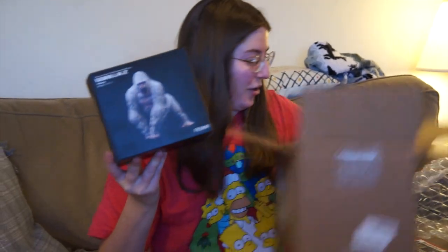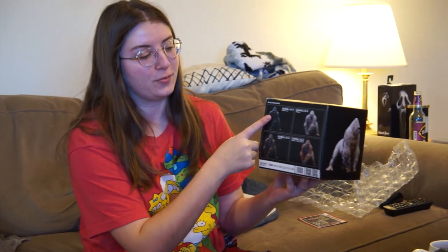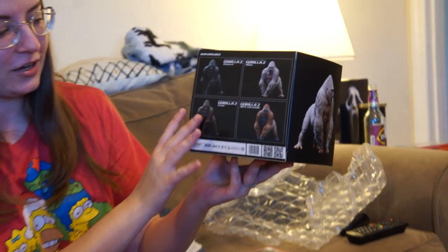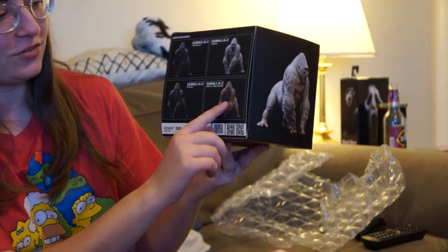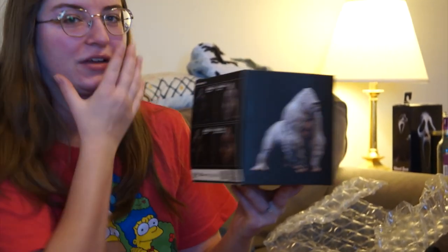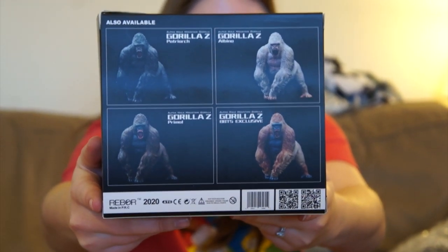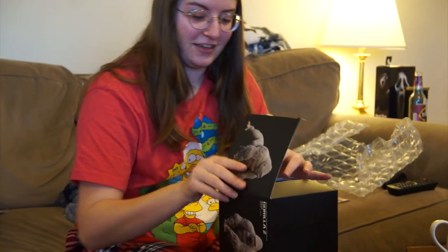So he comes in 4 different versions. He comes in the regular silverback, the albino, which is what I got, like a brown kind of color, and then a Big Bad Toy Store exclusive, which is like a golden brown tan color with a bluish looking chest. So those are the different models, and I was debating between the black gorilla and the albino gorilla, and I went with this one because I don't have one. Very excited to see what it looks like.